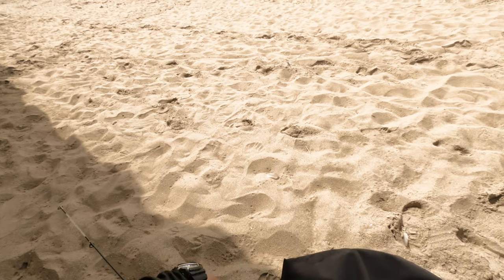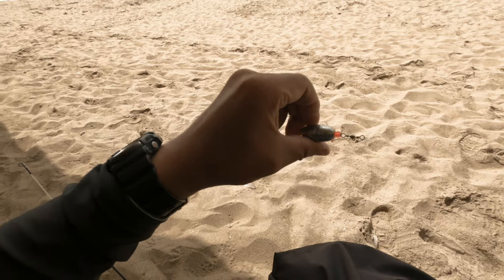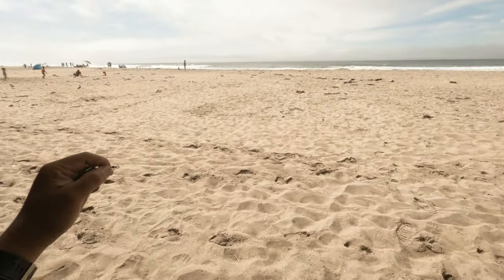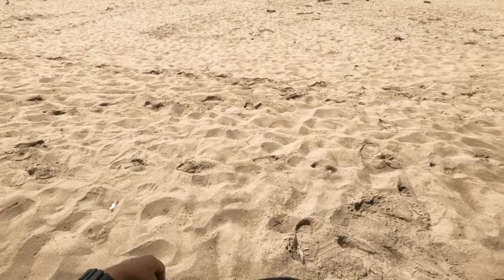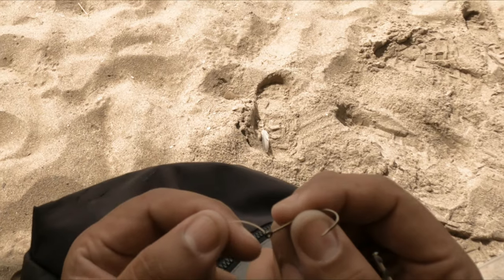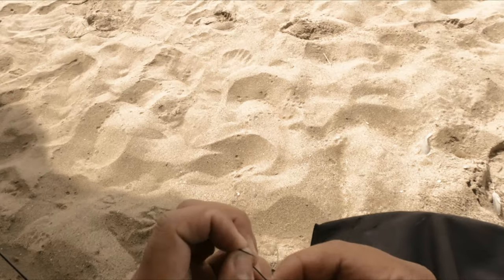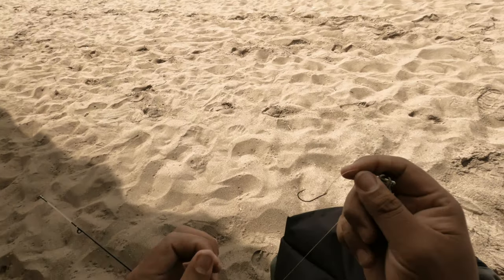Alright, so the setup for today is a Carolina rig. A 2 ounce egg sinker weight to a bead to a barrel swivel, and we have about 3 feet of leader line, 20 pound fluorocarbon, to a size 2 bait holder hook. What I'm gonna do is an improved clinch knot, nice strong knot right there. Got your tag end in, good to go.